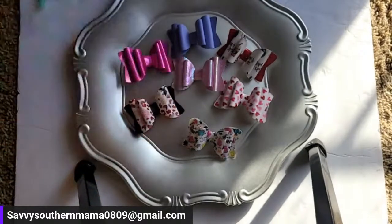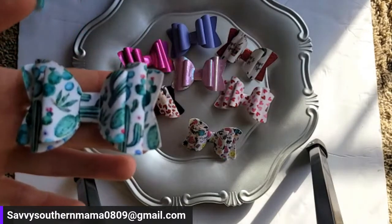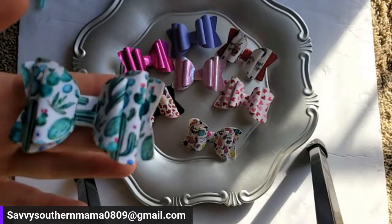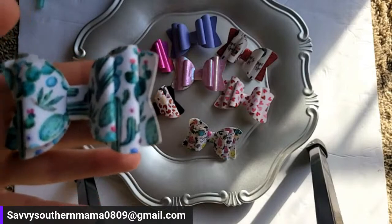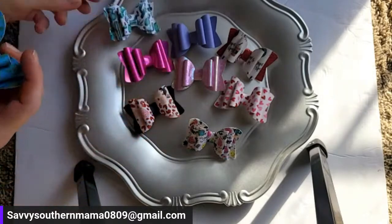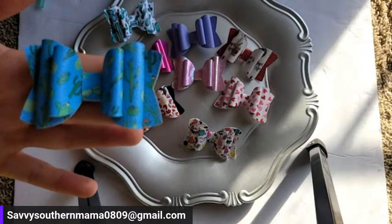Miss Deb's going to take the white glitter. Let's see. Oh, that one's not finished. Hey, Tammy. Alright. This one is the white cactus. Hello, Tammy. This one is the white cactus, because I've also got it in a blue cactus. Oh, pretty.